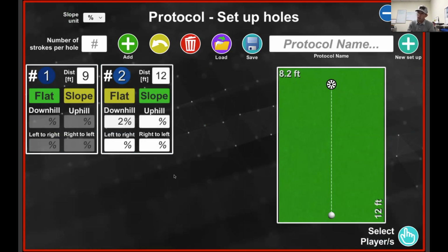I can actually create however many putts I want, a 9-hole putting course, whatever the case might be. And I can choose how many putts they're going to hit from each location. And they can go through this test. And I can create a collective data.